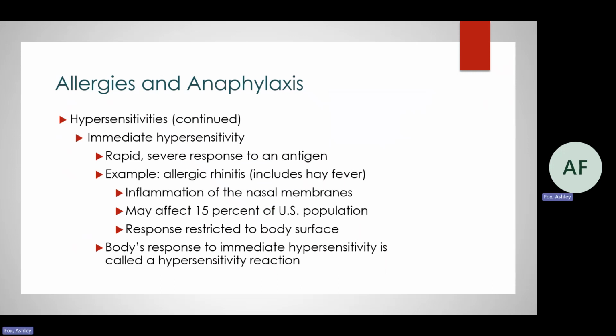So we have immediate hypersensitivity. So this is going to be your response. You are exposed to your antigen and you have a quick and large response to it. So this is going to be more your allergies that we think of. So you are exposed to some sort of pollen, some sort of allergen.